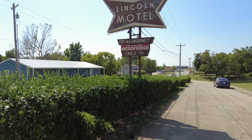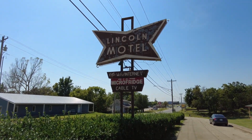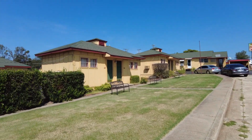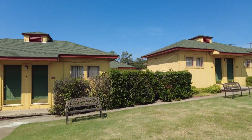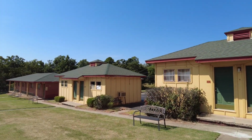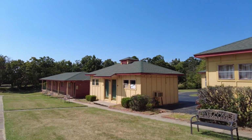Hey everyone, we're in Chandler, Oklahoma at the Lincoln Motel. This is a pretty cool place because they have these like little motor court buildings and it's still in operation. So we're going to check this out a little bit. These little buildings are so awesome. I think at one time each one of these had some neon around the roof of them, but I don't see that anymore.